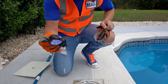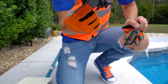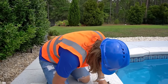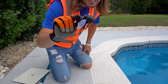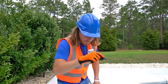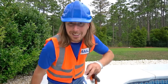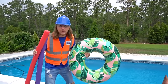Oh, look at it. Wow, isn't that the biggest fly you've ever seen? Okay, it's got one more in here. Let's see if I can get it. Is he still alive? No, good. Oh, there he is. Oh, wow, look at that. That's awesome. Well, I think we're good to go there. I think the pool is nice and clean and ready to go. Come on, let's go. Well, the pool is ready.